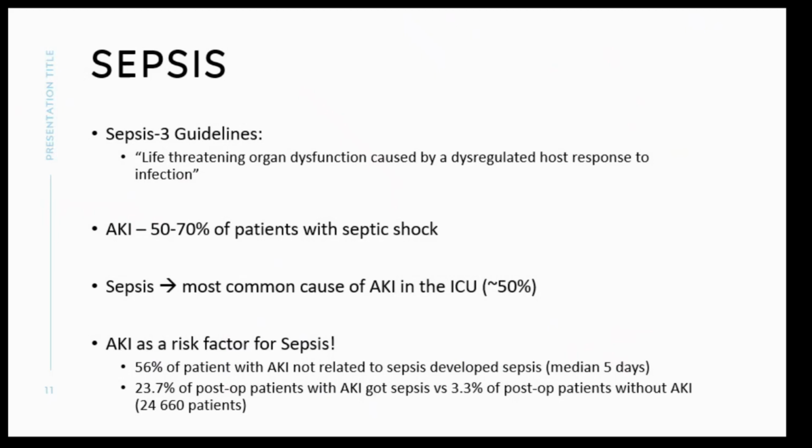So I thought that was really interesting and speaks to adequate resuscitation pre-op, and the use of appropriately sized IV lines, and making sure we're being targeted in our fluid management. 56% of patients with an AKI not related to sepsis developed sepsis at 5 days. So it's just like two ways of proving that AKI and sepsis are interlinked.